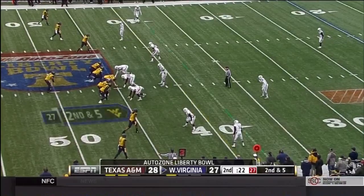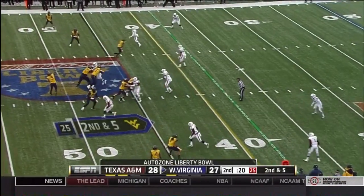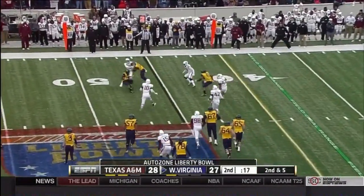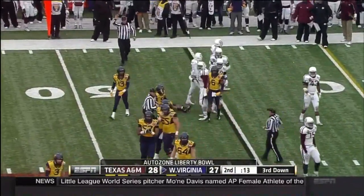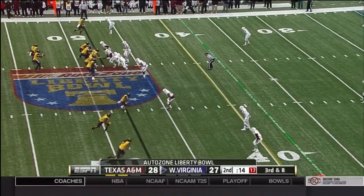Smallwood. Anything in, get field goal range, try to get some points. Again to the flat. Alford, he is dumped for a loss of about 3. That's taken some pressure off the passing game.